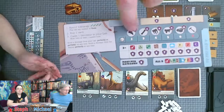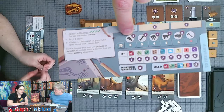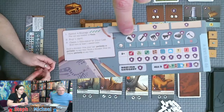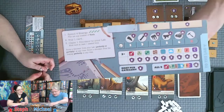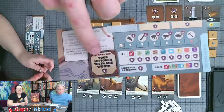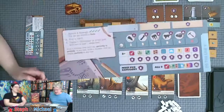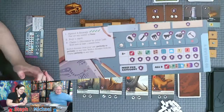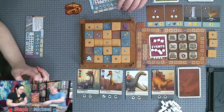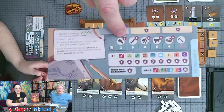If you've got a leftover tooth, it's still going to be worth 2 points, even if you don't assign it to a dinosaur. That's not bad. Or if you have the upgraded one, your leftover teeth are worth 5. Yeah, it was really good. He collected all the teeth. I just started collecting teeth and not even assigning them to dinosaurs. It's like, I'll take that tooth. And that tooth. And that tooth. Because it only takes 2 plaster. For 2 plaster, grabbing 5 points? Heck yeah.